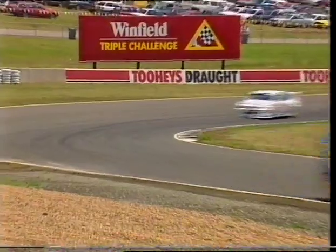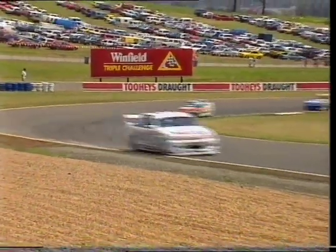Seaton doing a great job in the Falcon, out in front at the moment. Brock a little way back. Can he make up the difference? Cars all over the circuit at the moment. Yeah, that was one of the BMWs, I think. Looked like it had spun off onto the grass. There we go, Brocky coming through, using plenty of road.